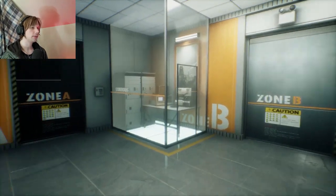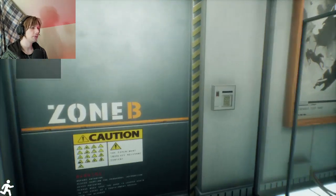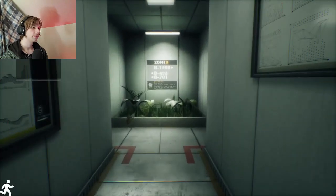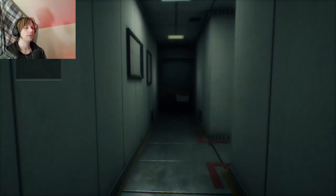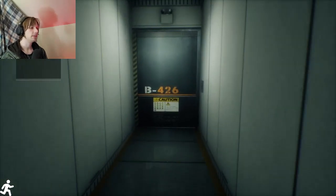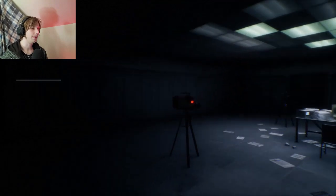And I have to find room B426. Alright, this way. B426. This direction. Okay. I imagine I have to follow these directions very carefully. B426. Over here. What do we got? What on earth?